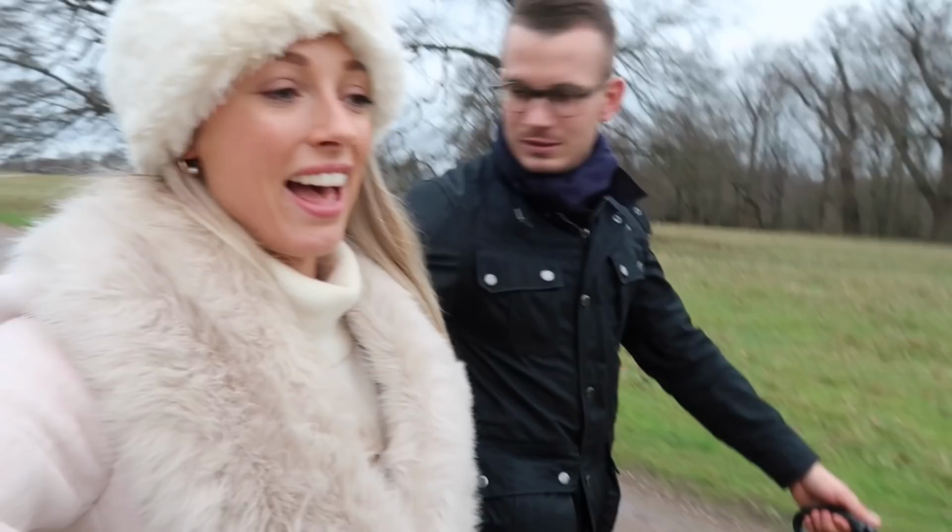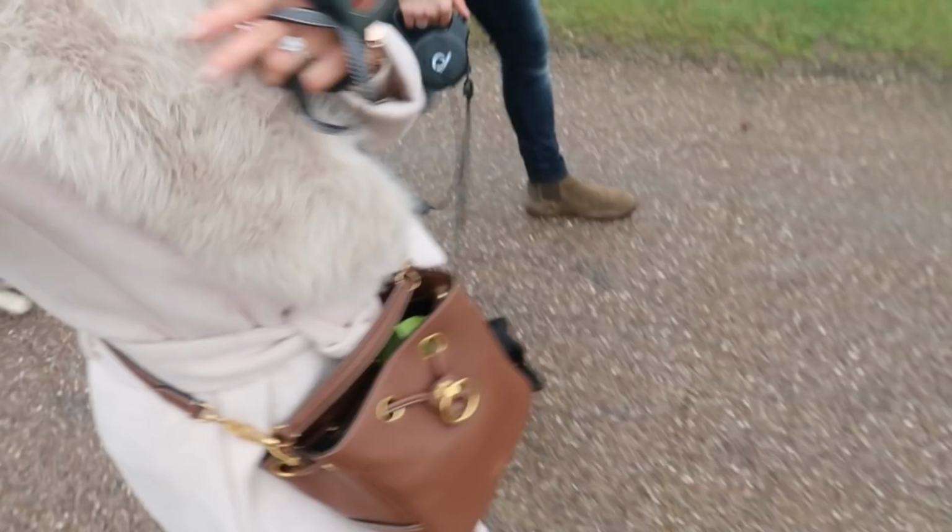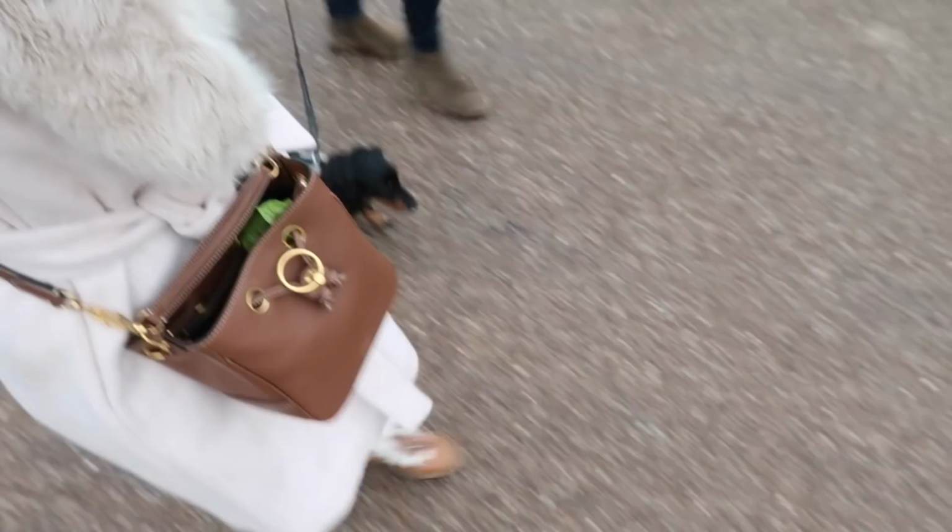And outfit of the day wise, I've got my River Island faux fur hat on to keep my ears warm, which I'm very grateful for because it's a bit chilly. And then I've got my cashmere roll neck from Debenhams, my Club Monaco coat, my Mulberry Hampstead bag, and then I've just got my Sweaty Betty leggings. Thermal top on, of course, underneath, and my boots, which are proving very popular again. Lots of questions about these this morning. People can't believe that they were from Amazon.